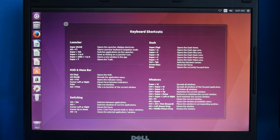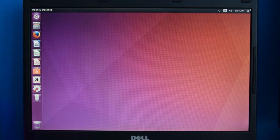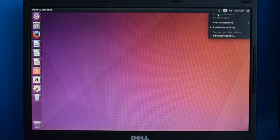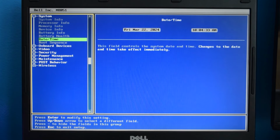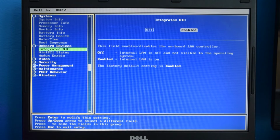Even on the desktop, there still was no internet. There was no Wi-Fi or Ethernet, which is, I guess, to be fair, since this computer uses both Broadcom Wi-Fi and Ethernet, and Linux is known to have issues with Broadcom devices. I checked in the BIOS of the computer to make sure it wasn't disabled, but no, it wasn't.